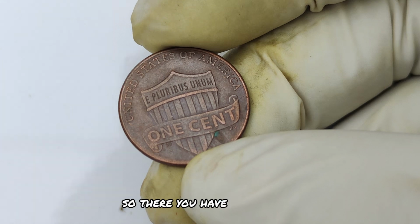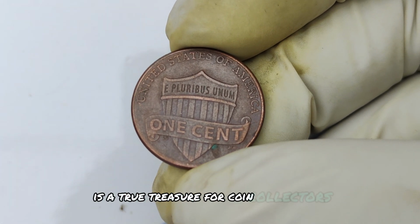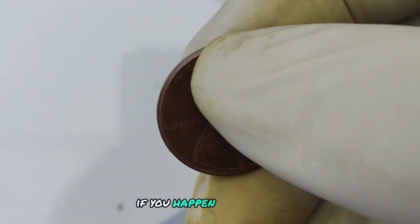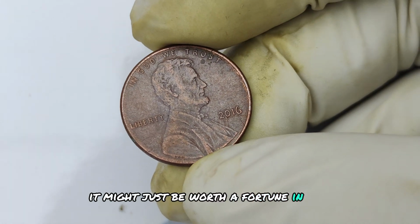So, there you have it. The 2016 no-mint mark penny is a true treasure for coin collectors and investors. If you happen to find one, make sure to hold on to it. It might just be worth a fortune in the near future.